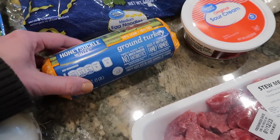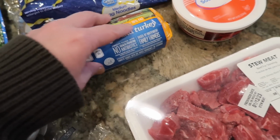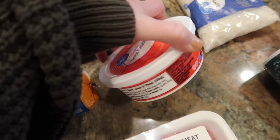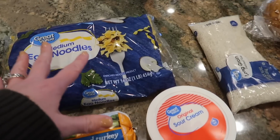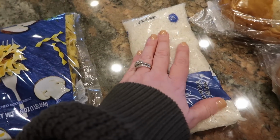I have 1 pound of ground turkey. This is 90% lean, so 10% fat. 1 small 8-ounce container of sour cream. Starches, I have a 1 pound bag of medium egg noodles and a 1 pound bag of white rice.